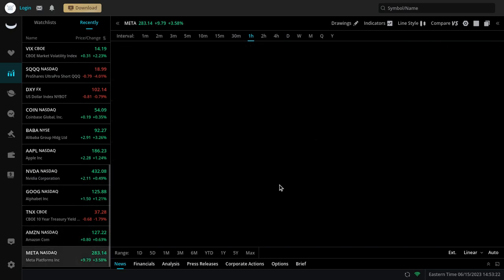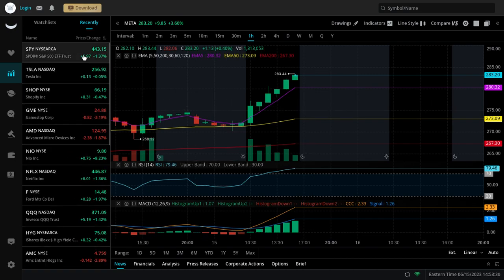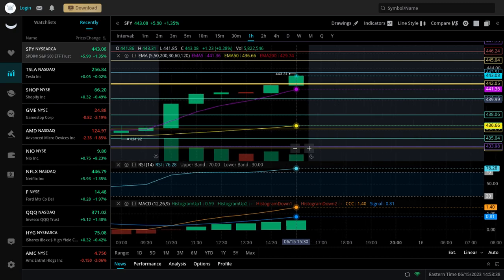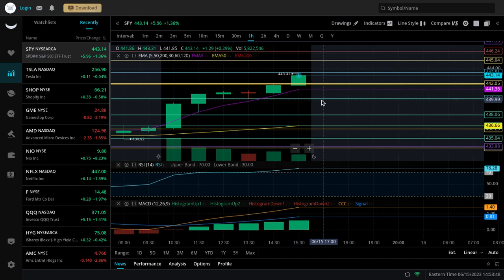It actually broke resistance at 280, looking very good, getting close to about that 283.5 resistance, which could be followed by 285 later on. Market is strong. SPY just broke 443. Would you look at that? It's actually above 443, holding up nicely. We're going to be seeing how it responds to this resistance. 443 to 443.5. Watch resistance right over there. If it holds above 443.5 and breaks that, could get closer to 445. Once again, looking very, very strong.